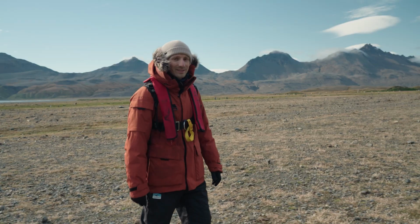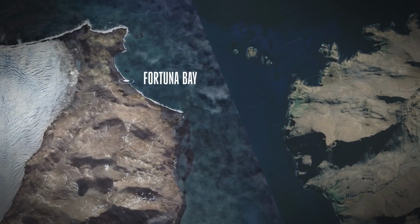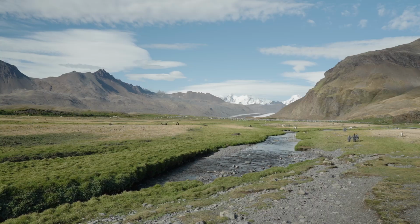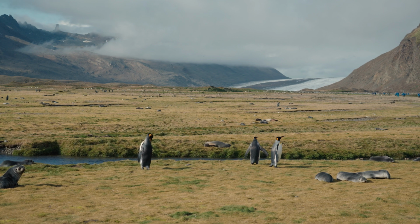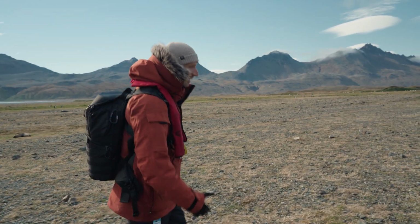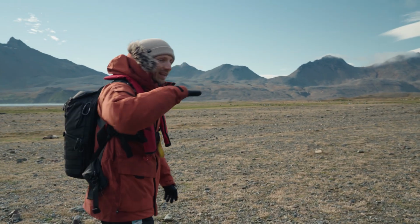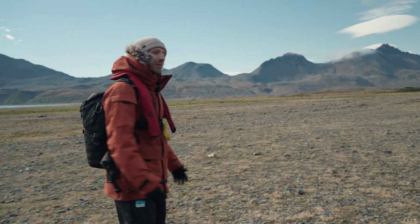So welcome to a place called Fortuna Bay. It's actually a perfect example of the variety of landscape that you get in South Georgia. But we're on our way to try and get to another king penguin colony, this time potentially more on eye level, to give a bit of a different experience and maybe feel at one with the penguins.